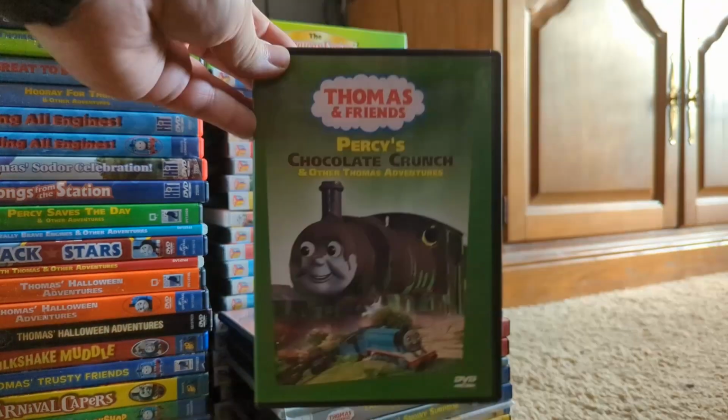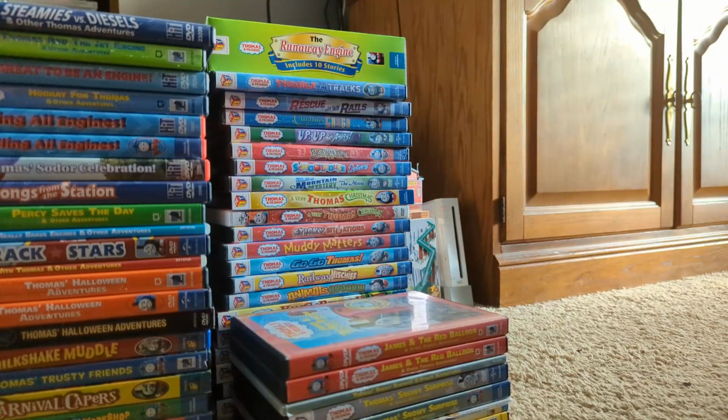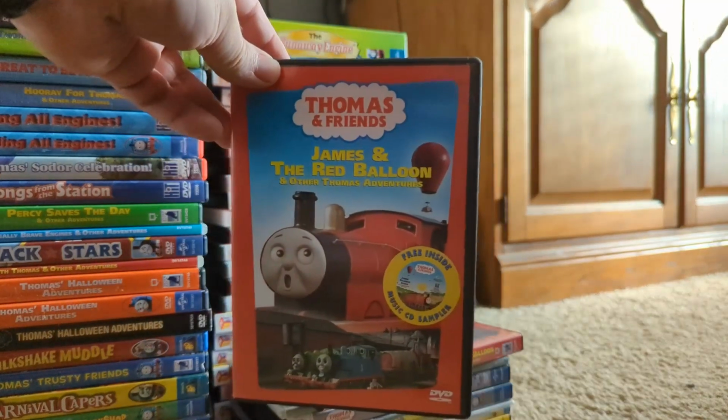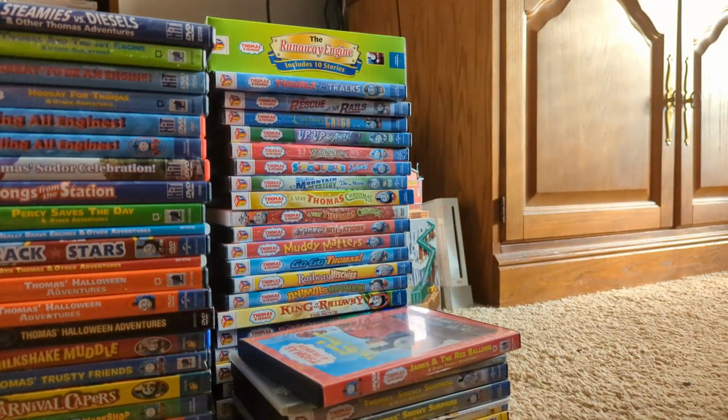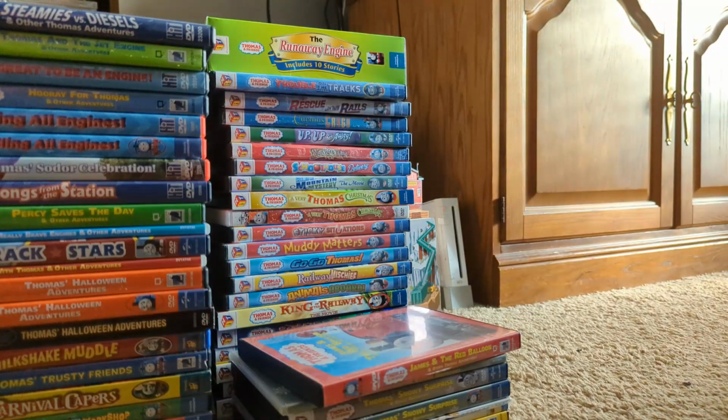Salty Secret, Percy's Chocolate Crunch, James and the Red Balloon, a reprinted version of that, which is now in a thin case as opposed to a thick one, because it really needs a thin case. A CD sampler variant of James and the Red Balloon that doesn't have the CD sampler. It has James and the Trouble with Trees in it. For some reason, whatever.